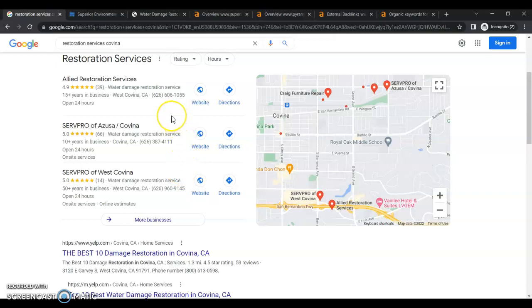Now, in order to get in the top 3, there's a number of factors, but the most important is something called Citations, which is the name of your business, your address, your phone number, and your website. And having those listed in a variety of places like Yelp, Facebook, Yellow Pages, and LinkedIn. And you need to have a lot more than your top competitor. And if you follow the tips that I've provided you today, your website can be number 1 across Google in your service areas for your relevant keywords.